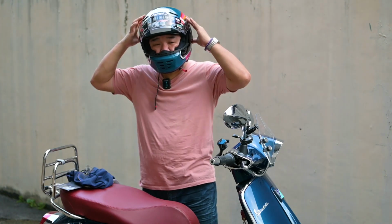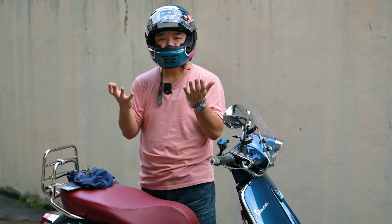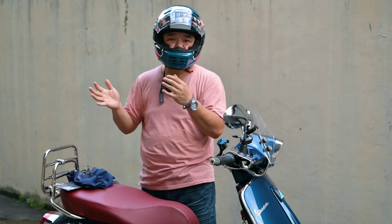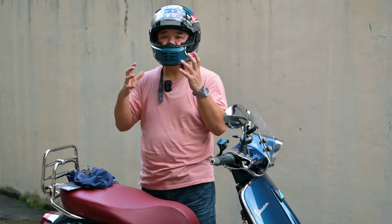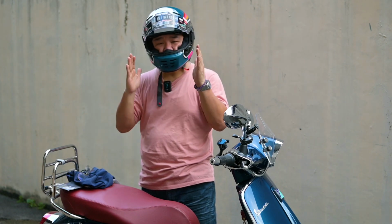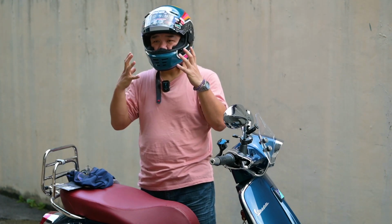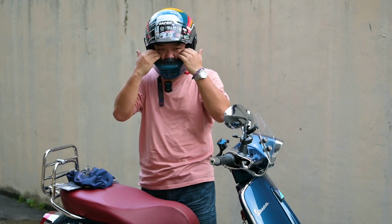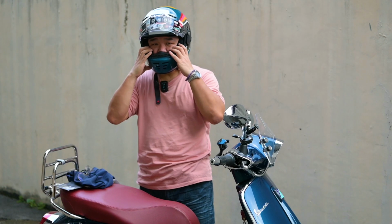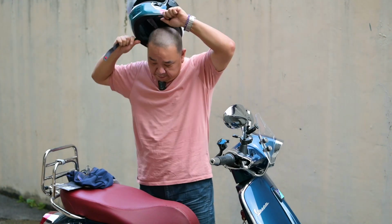Now, the beauty about Arai, I think it fits my head, which is more rounded, more perfectly than other brands. I've tried other brands. It's like HJC, which tends to be more intermediate oval or more oval. So what happens to me with that type of helmet is it's really painful here if it fits me perfectly here. So I really have to go to XL to make it more comfortable. So let me just remove this.